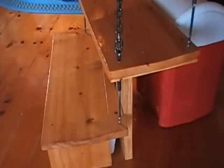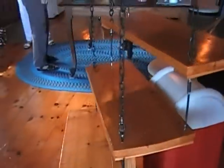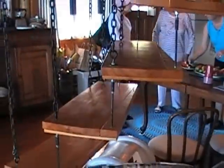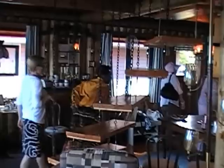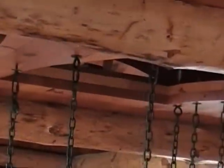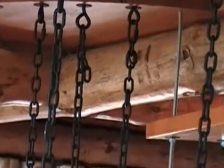And here are the stairs. All hanging by chains and shackles.